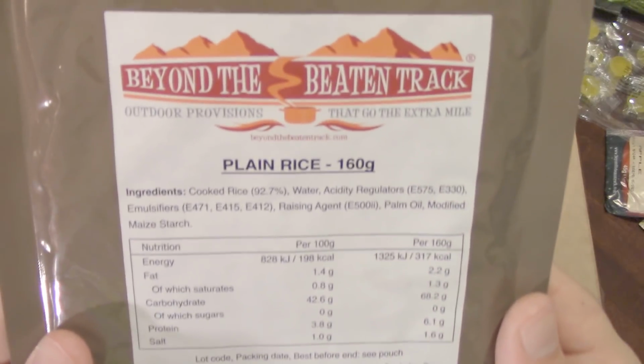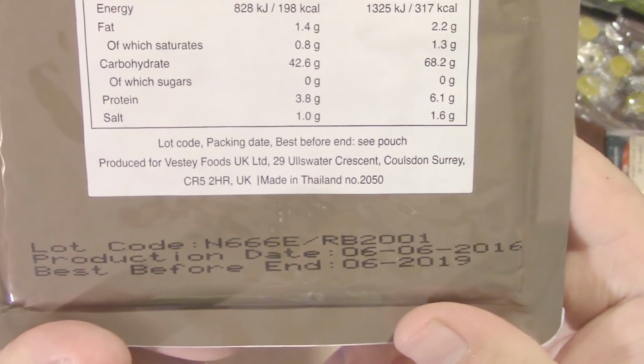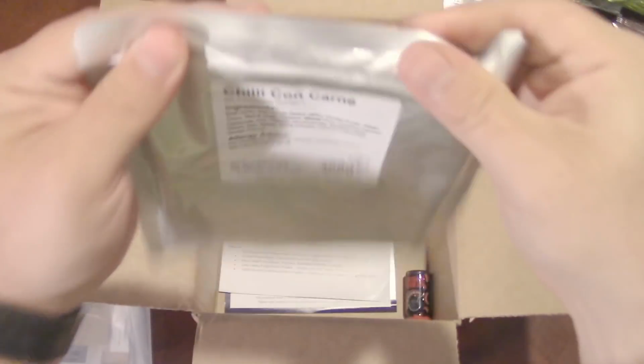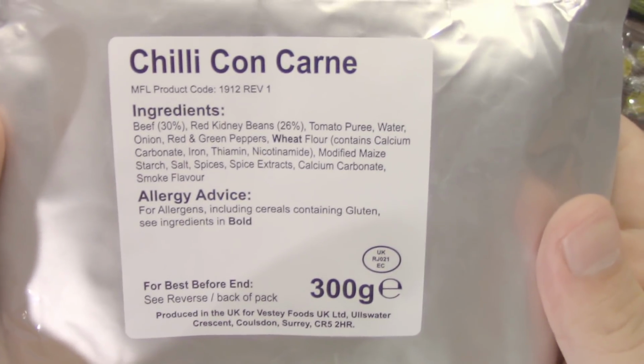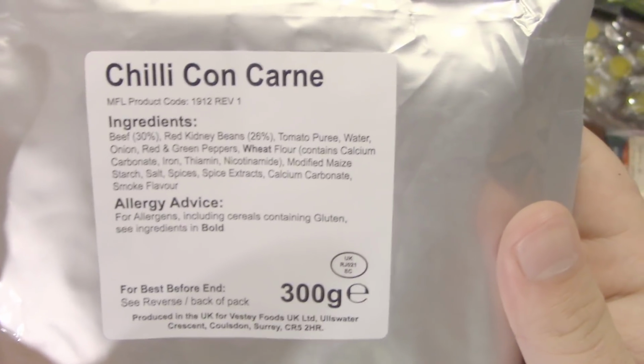All right, so we've got Beyond the Beaten Track. We've got plain rice. Pretty decent package of plain rice here. And then this is actually the reason why I picked this one out. I wanted to see what the heck chili con carne was going to be like in a ration, so this should be interesting.